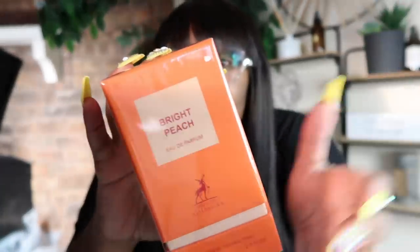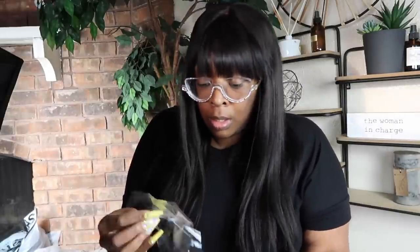So, I got a bitter peach dupe from Amazon. Of course, I will link it below. I didn't expect this to be here because it said like the 17th. So that's why I thought it was something else. I mean, the box looked like it in itself. Disclaimer, when I bought this, it was literally $30. I did a real TikTok and Facebook reel and it went up to almost $60. I will link it below.